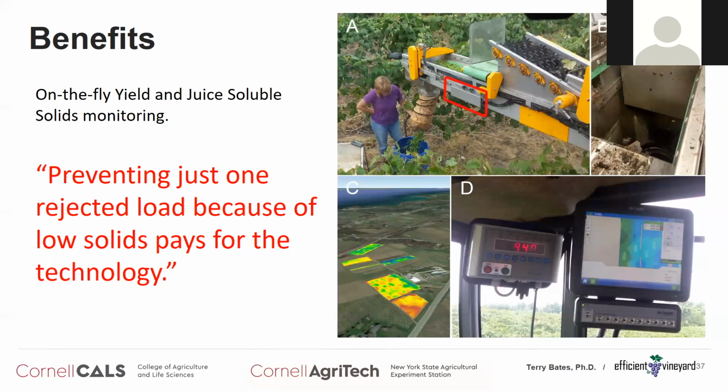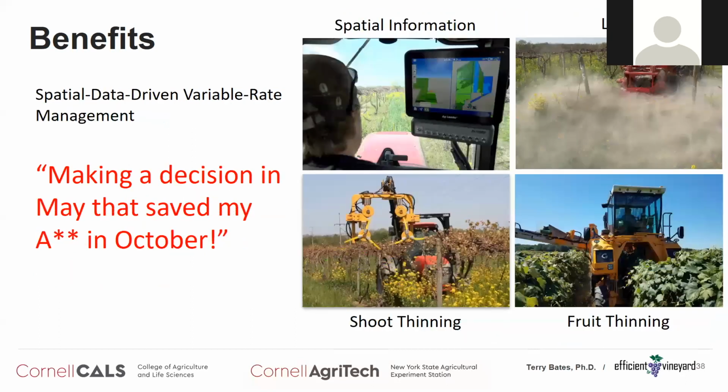Preventing just one rejected load pays for the technology. So in this case, we're doing on-the-fly yield and Brix monitoring. Again, if I'm a grower and I have a semi-load of Concord grapes that's worth $6,000 and it goes to the plant and it gets rejected or it goes into a low solids program, I've just lost a lot of money out of my operation. So if I'm picking and I can see what's going on, and visualize the fruit ripeness in the field, then I can prevent that from happening and the technology pays for itself.